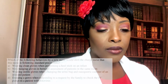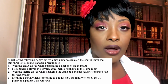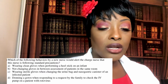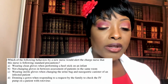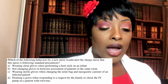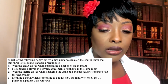Okay. Which of the following behaviors by a new nurse would alert the charge nurse that this nurse is following standard precautions? A, wearing clean gloves when performing a heel stick on an infant. B, not changing gloves in between assessment of patients in the same room. C, wearing sterile gloves when changing the urine bag and NG canister of an infected patient. D, donning a gown when responding to a request by family members to check the IV pump on a patient with rotavirus.